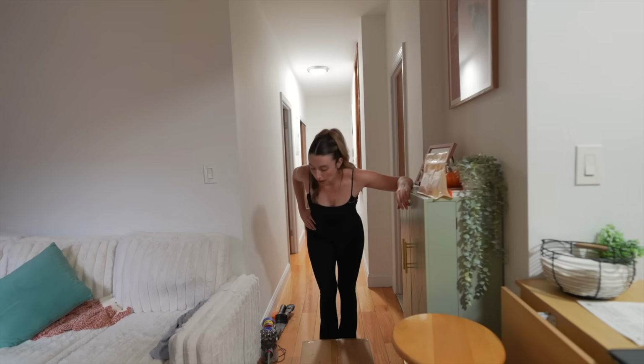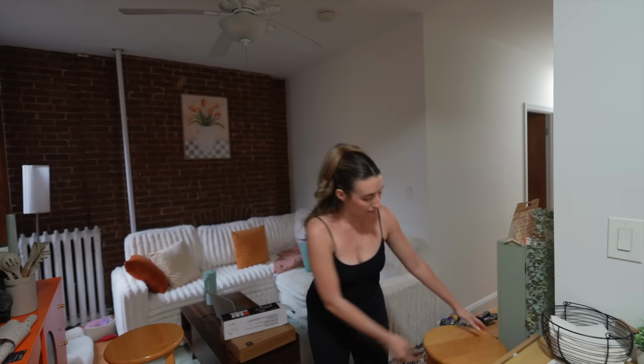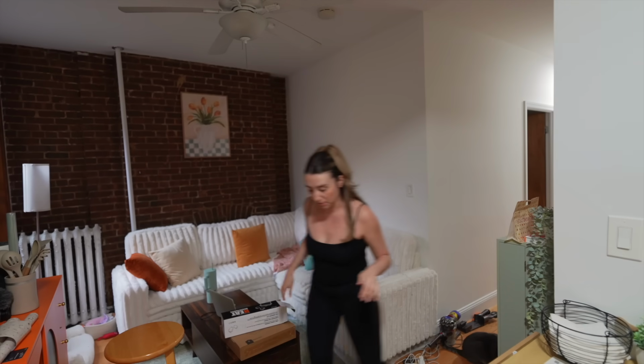So what is in this big box? If anyone remembers my woes of the fact that I've had bar height bar stools for the last 5 years, and I've only had counter height tables. So I finally got new bar stools, and hopefully they're not too hard to put together.